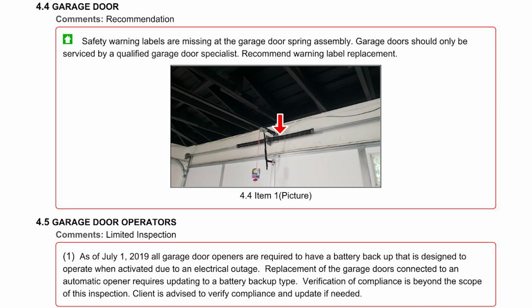Okay. The next comment is 4.4: safety warning labels are missing at the garage door spring assembly. I didn't know that you had to have safety warning labels, William. I've never seen that comment in the report. Ollie's doing it, so he must know something we don't. But again, I would suspect that is above and beyond the scope of the inspection. Although the code says we have to inspect for safety, it doesn't say we have to inspect for safety labels. I don't know per se, but he's putting it in there, and I think there's a lot of value to his report. I'm pretty impressed with this inspector.